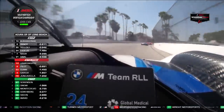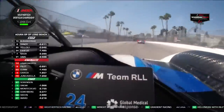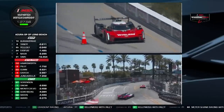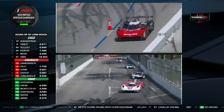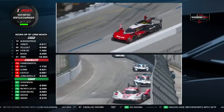Both he and the other two newcomers in that team, Philippe Eng and Augusto Farfus, love this Long Beach street track. They've all raced on street circuits in the past, but they are absolutely loving this opportunity here. They love the racetrack. It's got rhythm and flow to it from their perspective. And those BMWs are fast this weekend. It's really good to see. But here's a pit stop for what was the championship leader coming into the weekend.